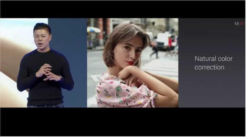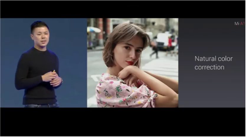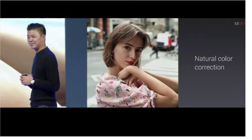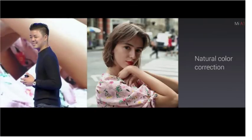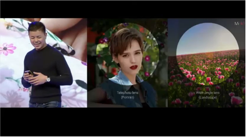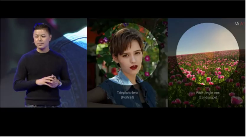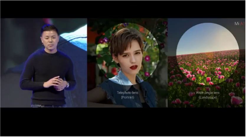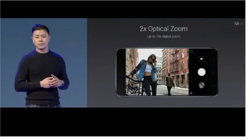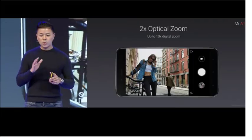We have a new feature called Smart Beautify, which accurately locates hundreds of different points on your face and can help to figure out what's the right way to set your skin color, your natural color, and really tone the face to maintain genuine facial features while also having very beautiful color correction. And you'll see that it works across a range of different skin tones, giving you a natural, healthy, and pink glow in all of your portrait images.